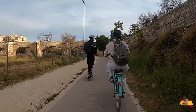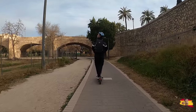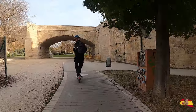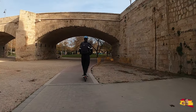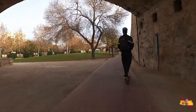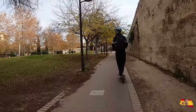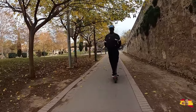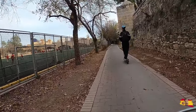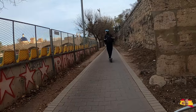How's Enzy doing behind me, though? How's little Punky doing? He's perfect, he's watching the scenery. He's like, this is crazy. This is nuts, eh, Enzo? A little family stroll. Look at that, some footballers, huh? Footballers to the right of us. Future Valencianos, eh?